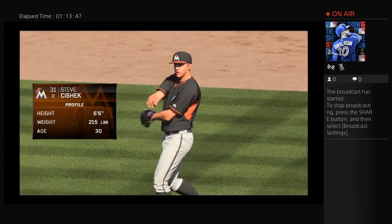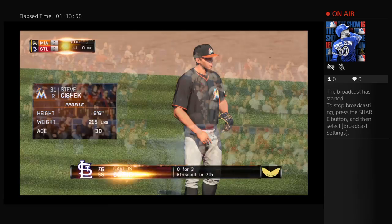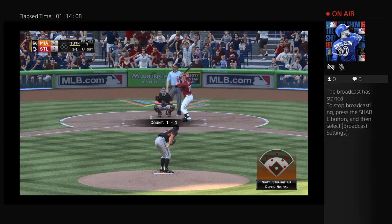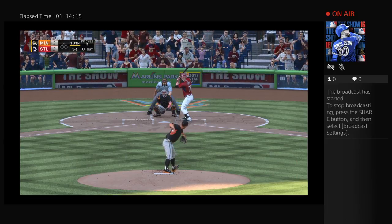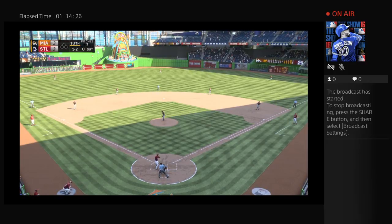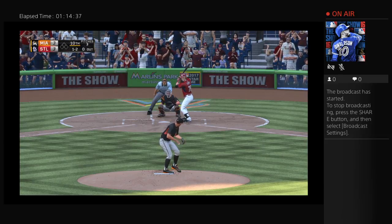Steve Cishek will come on here to start the home 10th, and all he's looking to do is get this one to the 11th inning. Carlos Correa ready to take another shot. Went down on strikes his last time up. Yeah, and they fanned him on a fastball last time, so let's see if they come at him with the hard stuff again. Fastball called strike. 1-2.